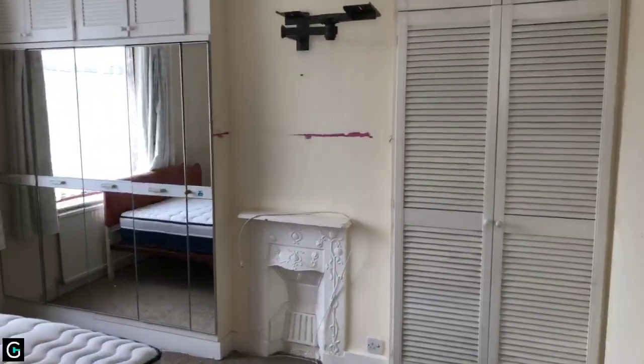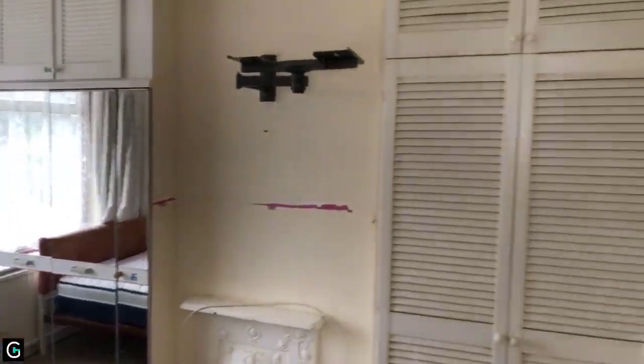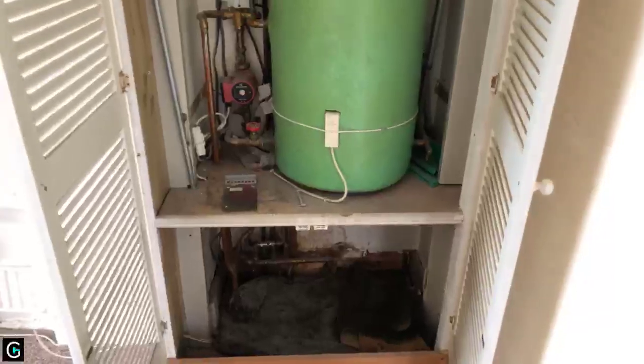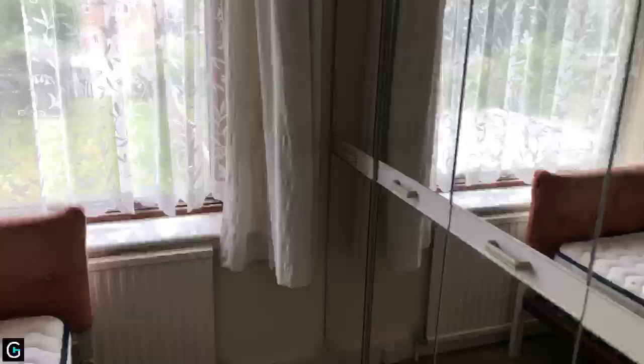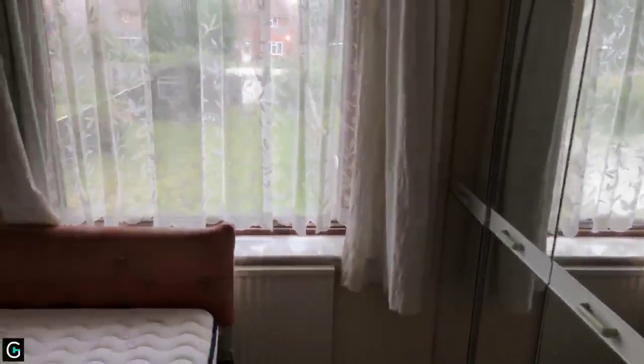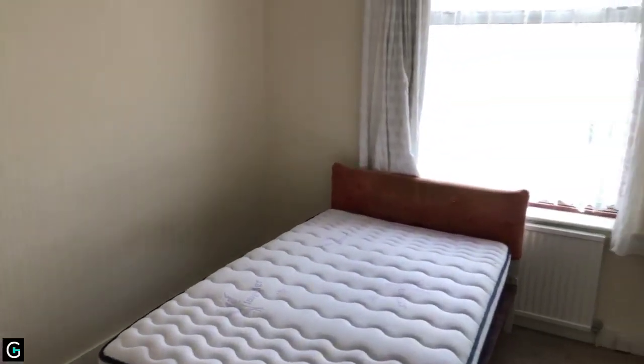Let's head on into the main bedroom. And in here, look at it, another good size double. This time lots of built-in wardrobe space throughout here, and they've kept the fireplace. So here's your hot water tank, and then you've got lots of built-in storage space throughout, and all mirrored as well. And again, a lovely large window, letting so much light into here. Don't know if it's quite picking up on the camera, but hopefully you will see how bright and light this room is, or this whole house is really.